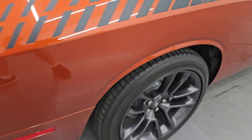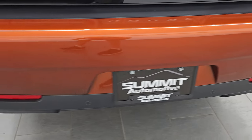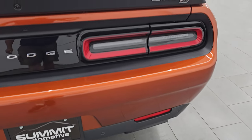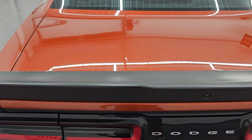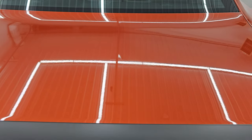Coming around to the back of the vehicle, rear bumper's in great shape. It does have the backup parking sensors. You get the chrome-tipped dual rear exhaust. We'll start this up here in just a little bit. We'll probably even remote start it. You get the LED tail lamps and the Decklid spoiler. That's in excellent shape as well. I didn't see any dents or dings on the trunk lid either.